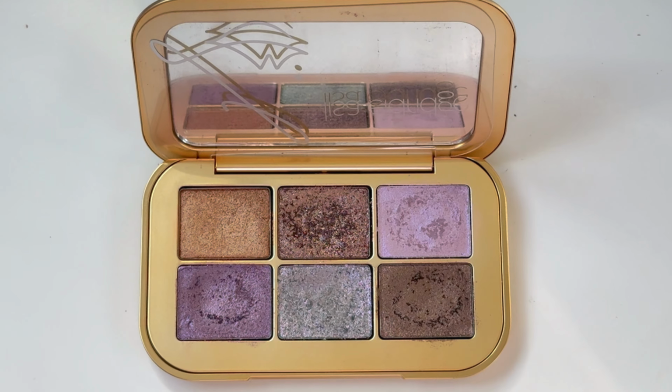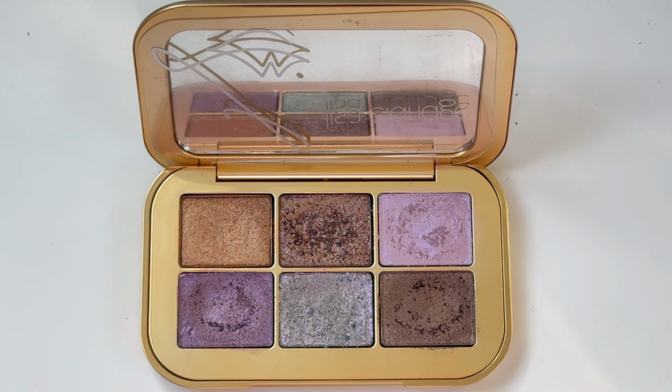I think those shades are not very unique. They are very pretty, of course, but I think it's more helpful for you if I tried to find dupes for the lavender, the lilac pink, and the duochrome shade. So I haven't looked into the taupe, the mink, and the gold shade.